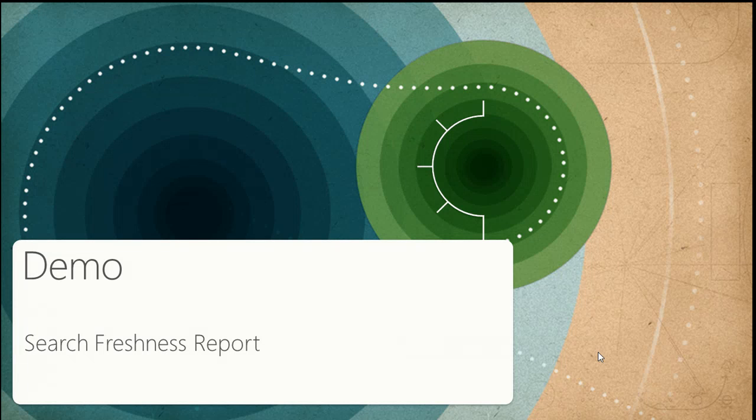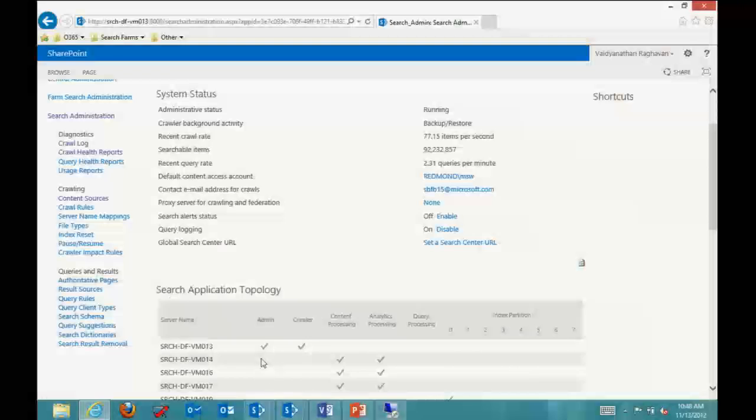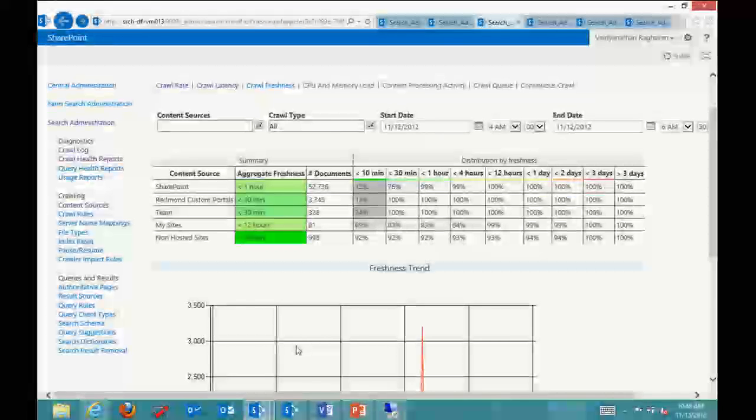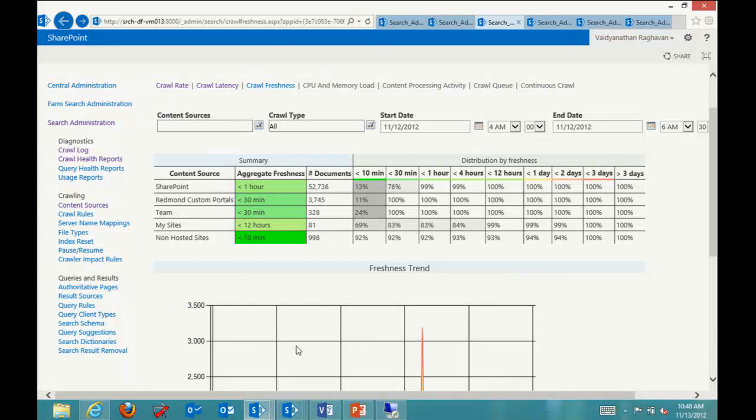So what I wanted to demo is one of the really cool diagnostic capabilities that we added, along with the whole freshness feature. This is a search freshness report, and it's net new for 2013. It gives admins a very deep view into what's going on inside of the system. Previously, you would only see things like a crawl rate report, and the crawl log, which told you how long a crawl ran. What we wanted to give an admin is a doc-level view of what's going on.